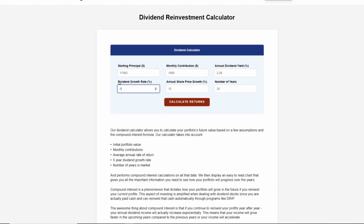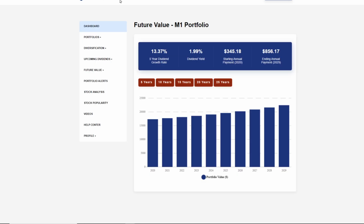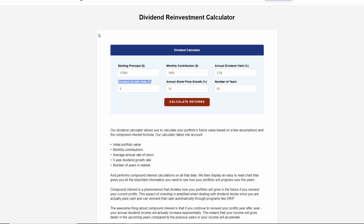So I want to see what our dividend growth rate is, because we talked about that a little bit. Dividend increases, what I call it, and then dividend growth is here. So right over here, this is going to show us, based off of the companies I have and how they increase their dividends, the 5-year average growth rate for all the companies I have that do pay out dividends is 13.37%. So I get 13.37% more on my money every year in dividends on average across the board. So I'm going to plug that in here.